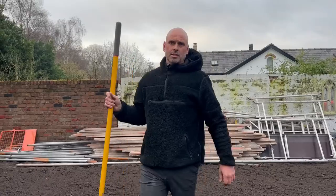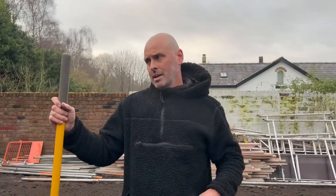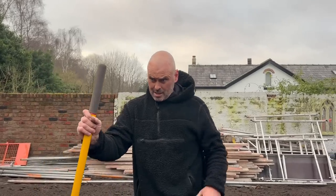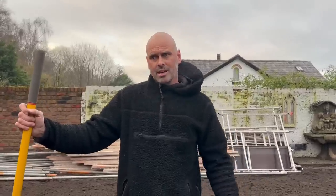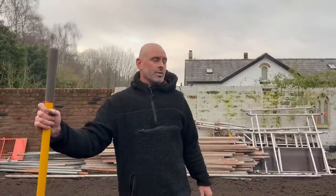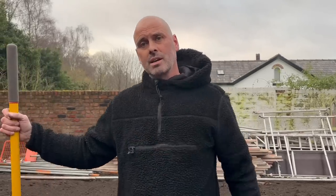So that's that phase of the job done. Just loosened it up, put some air into it, and it's nice and level now. The only thing we might do next is just put a blinding of sand on it just to stop this stickiness on the surface, but it's easier to work off now. So we're going to go into the back, set out for the block work and crack on with that.